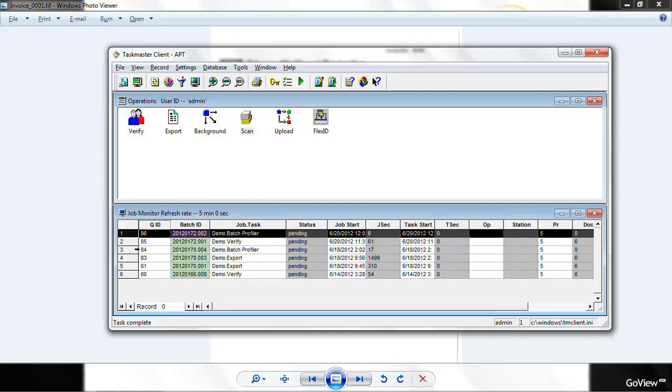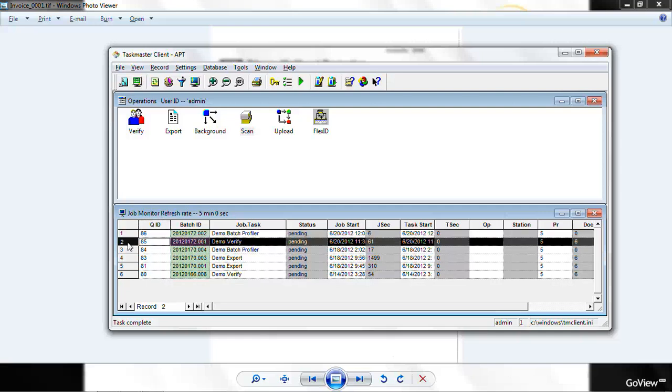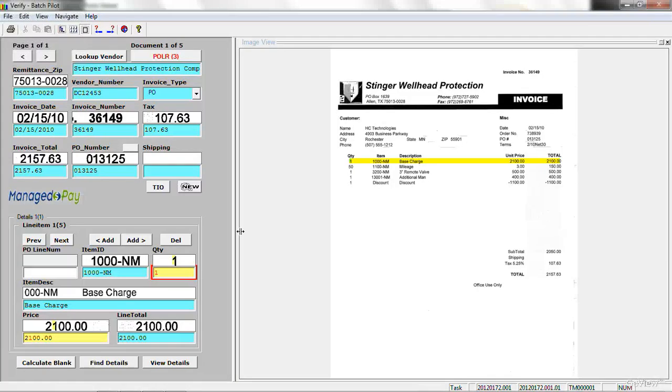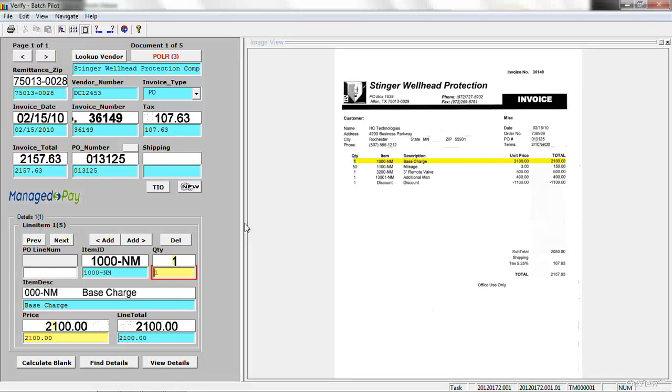So let me go ahead and display what the background processes have done and what data it has captured. Now for this invoice, you can see this is the verification screen. On the right-hand side, we have what we call the image viewer. It's showing and displaying the invoice that we scanned in. On the left-hand side is our data entry area. This is delivering all the information we captured in the background process to the end user.